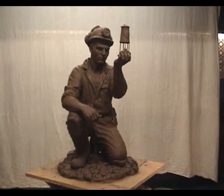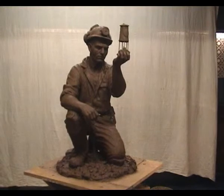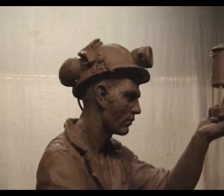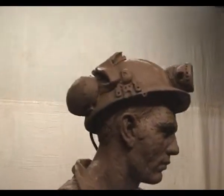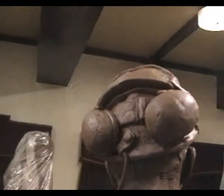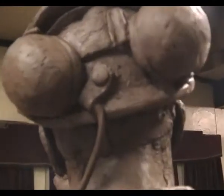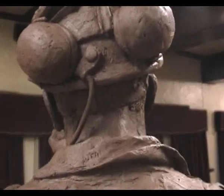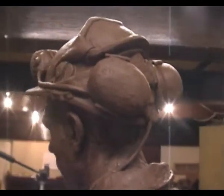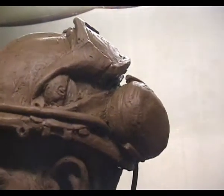It's the 5th of March 2004. It probably doesn't look very different from last time, but there are lots of little details that have changed. For example, the helmet has been completely redone. It's much more detailed. The goggles, the earmuffs, the strap to hold the wire. The lamp's more detailed and so on.